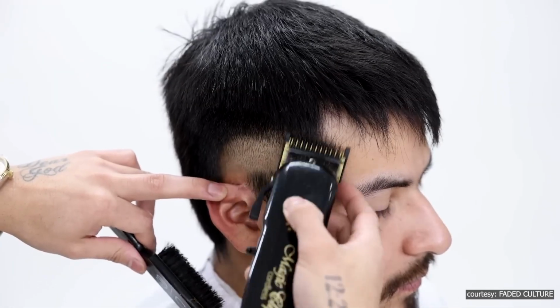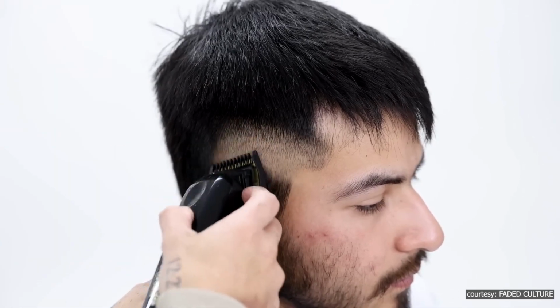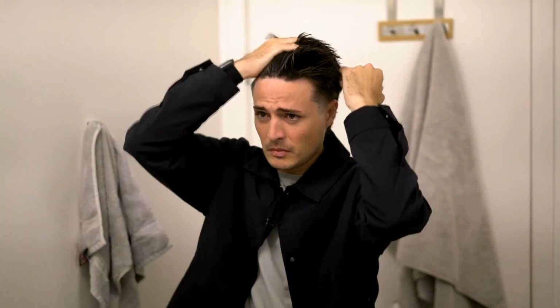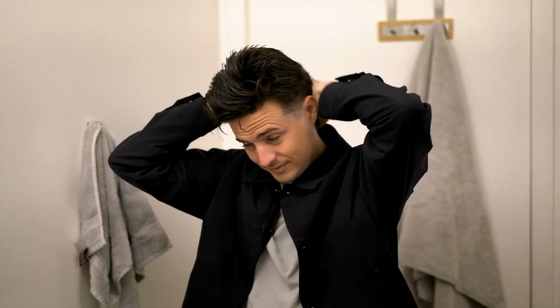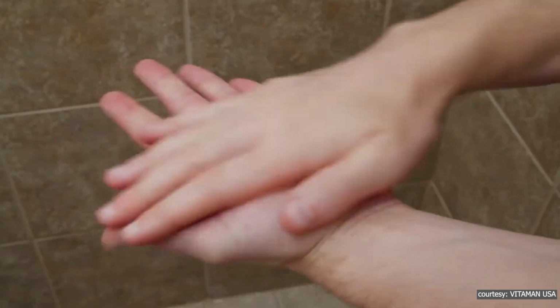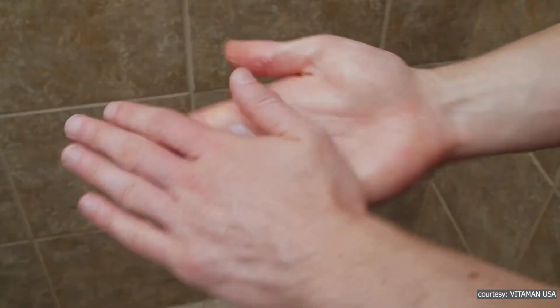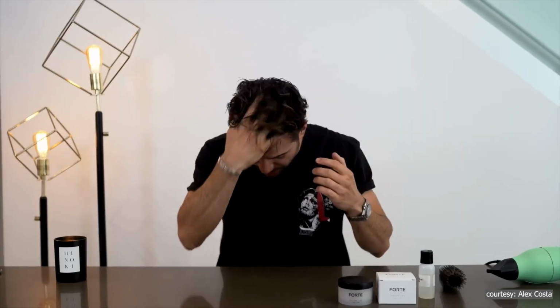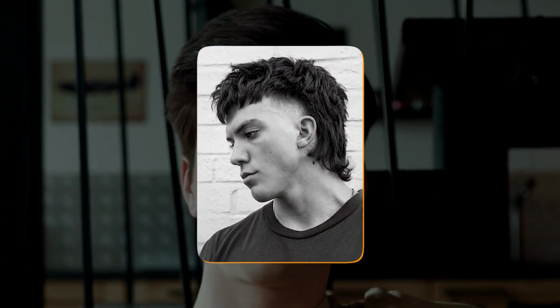In the first month, your top should remain short and the sides should stay neatly trimmed, while the back starts to grow out. During this month, focus on keeping your hair healthy. Start using a good quality sulfate-free shampoo and conditioner to strengthen your hair as it grows. Also, make sure to apply light hair oil at least once a week to keep it moisturized and prevent split ends. Healthy hair will grow better, which is very important for achieving the modern mullet.